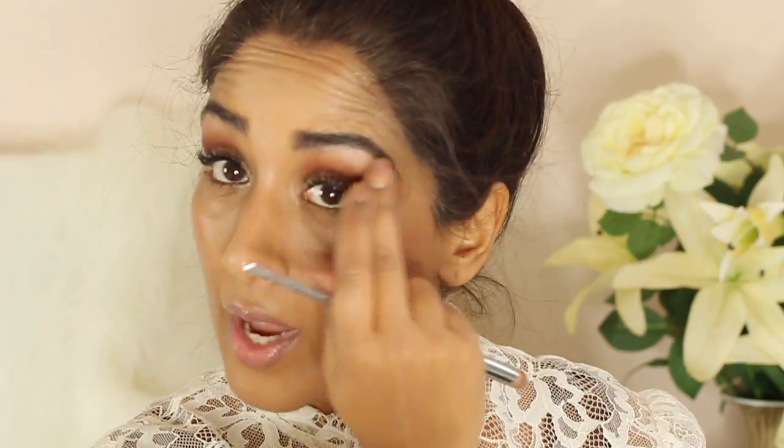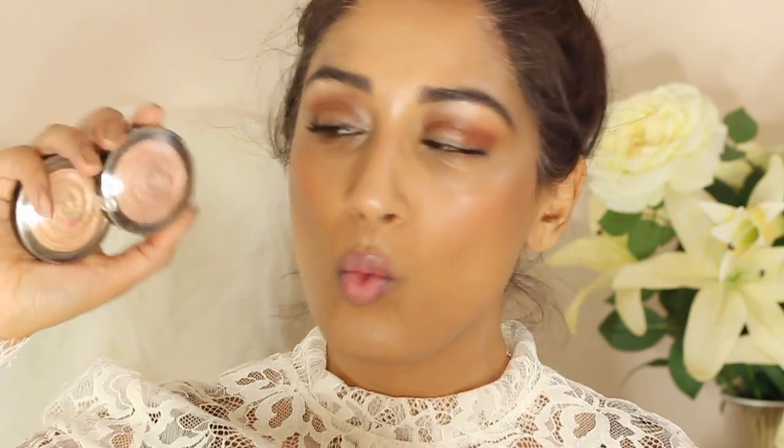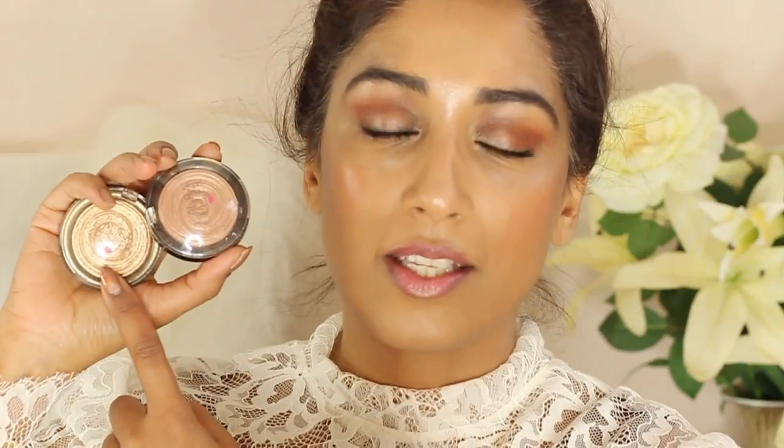And then just blend it away with my fingers. And for a final little flourish of radiance and glow, I'm going to go in with a powder highlighter, 2 actually. I'm going to mix up these 2 from Laura Geller. One is Gilded Honey, which you'll have seen all over the place. Everyone loves Gilded Honey, it's always sold out. But I'm going to mix it up a little bit with Ballerina, also by Laura Geller. They're both from the Gelato Swirl Illuminator range.